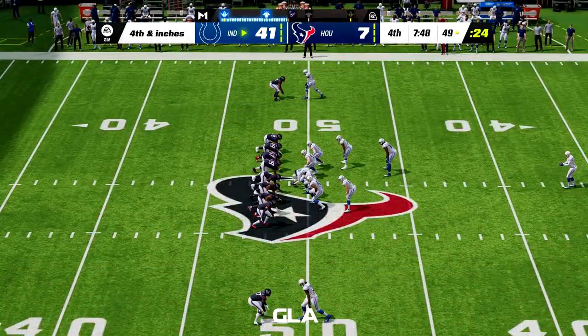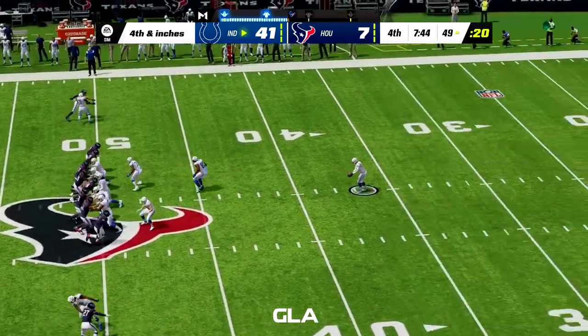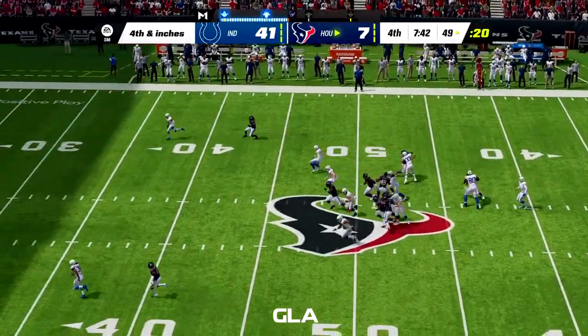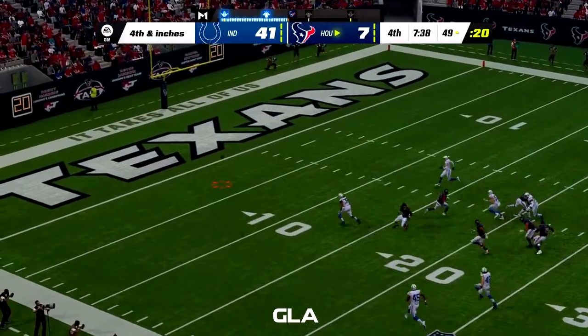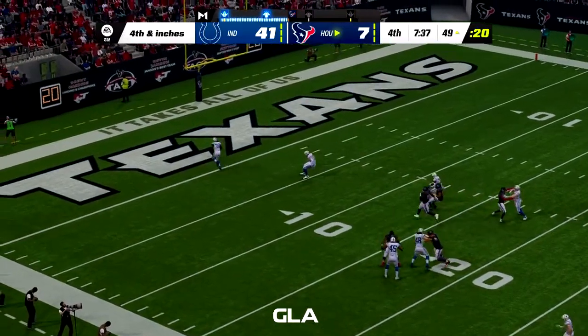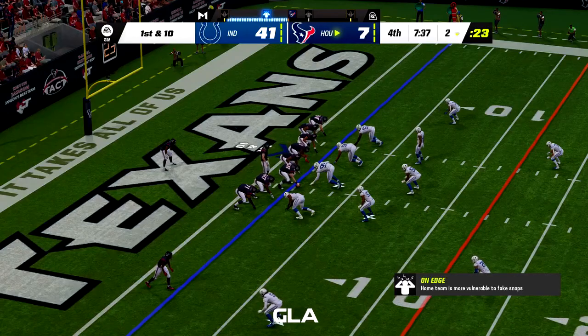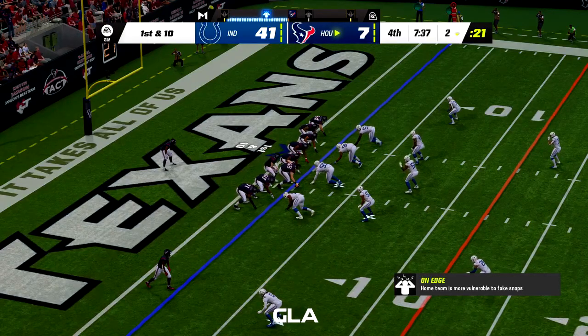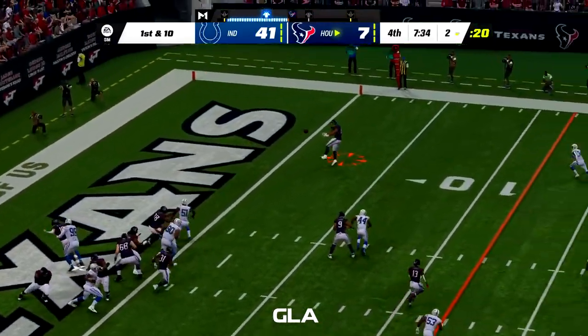Now here's Rigoberto Sanchez, as he should be able to pin him back deep here with his first punt. And he's got to be fired up about that effort. I don't think he could have walked down and placed it any better than where he ended up putting the football. That was excellent.